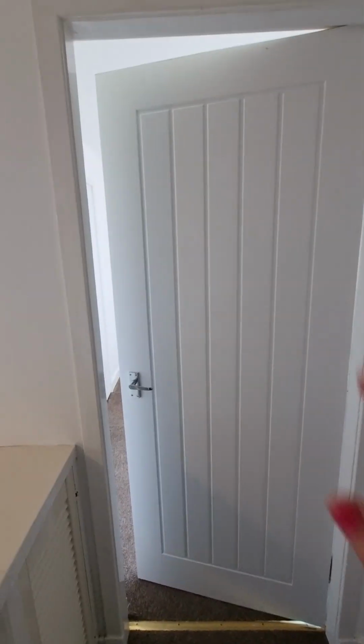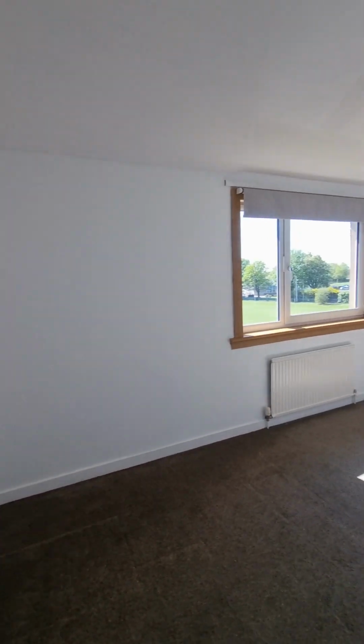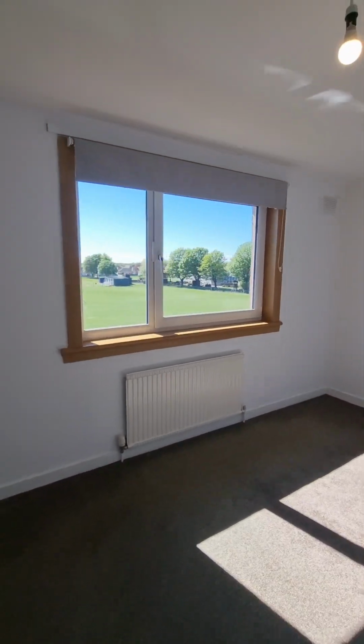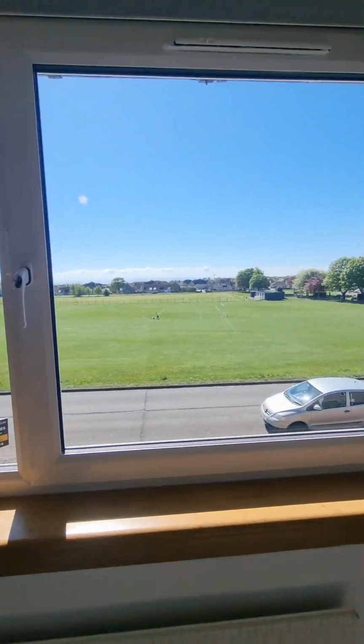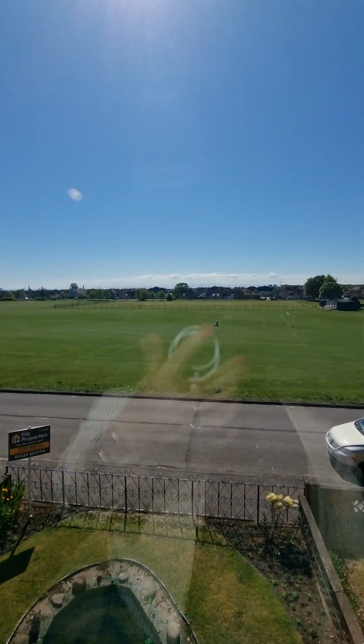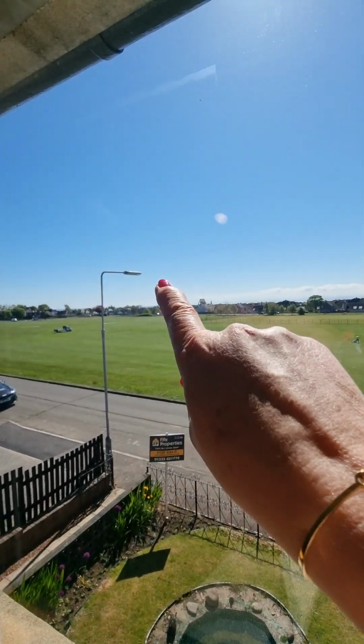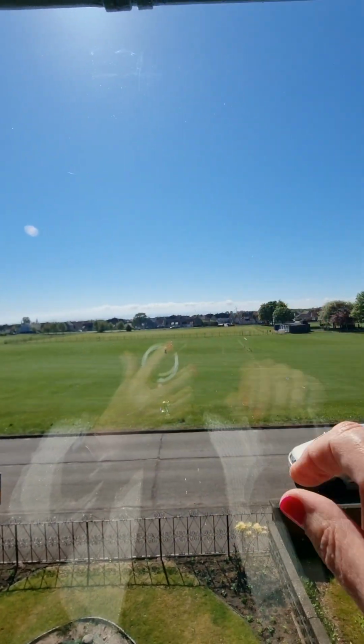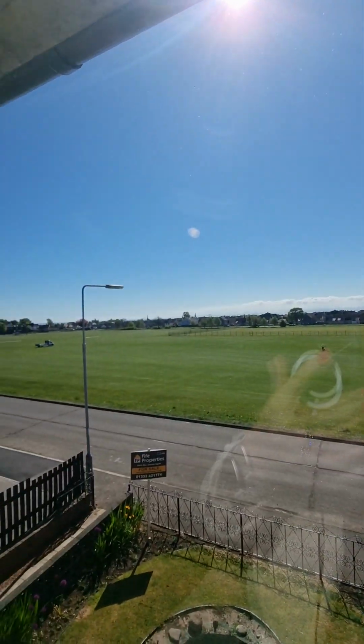So we're going to start in bedroom number 1. So this overlooks the front garden and it's a great double. Look at the size of that room. It's fantastic, isn't it? And you have the benefit of these gorgeous views. Look at that, overlooking the park. So as I said, you can see the Bass Rock, you've got the church steeples, Berwick Law, right across to Edinburgh. Stunning views.